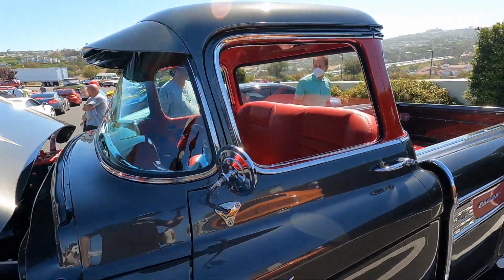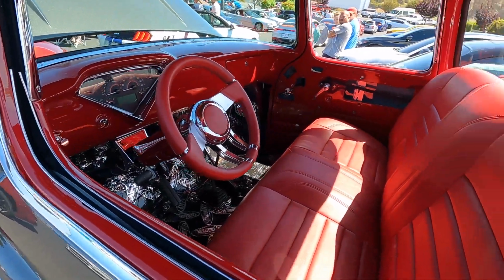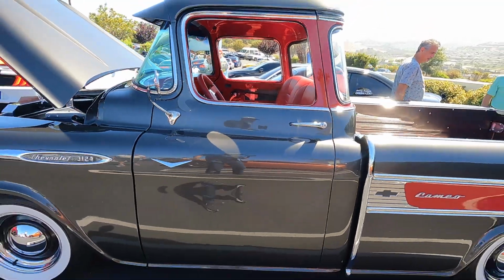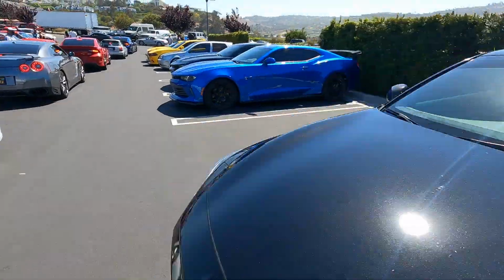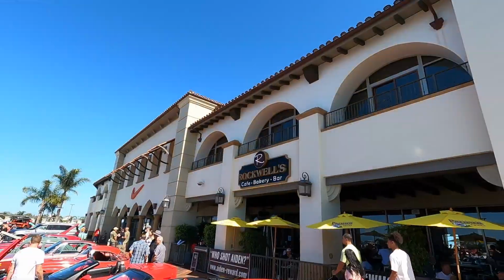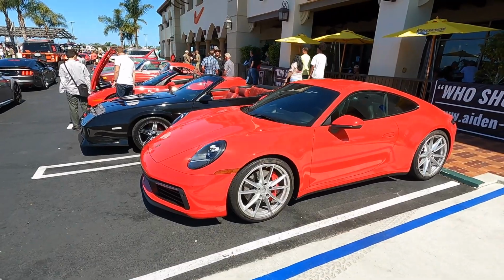I notice it's still missing its door trim, so it's obviously still a work in progress. It's got the Dynamat in there. This has been really nicely built. Once again, if you're looking for a really nice looking truck, this might be your thing. Some nice cars here along the front of Rockwell Row. Let's check them out.